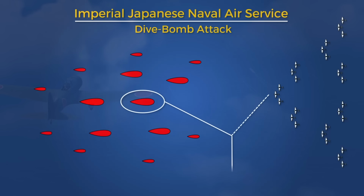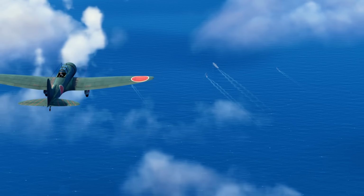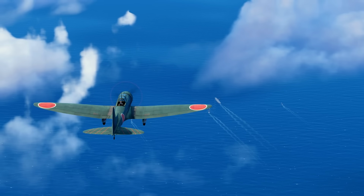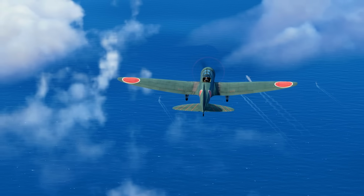The lead plane is to designate the target, pass on information about wind, target speed, attack direction, and release altitude. The best approach was considered one from straight behind, so that the pilots could take proper lead and don't have to worry about misleading the targets both laterally and longitudinally.